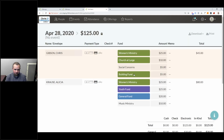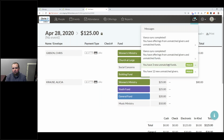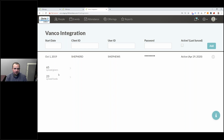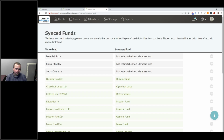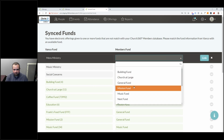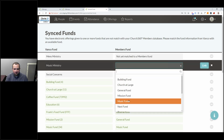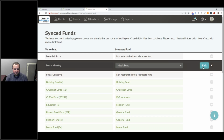This one says social concerns. This one's music ministry. If I go back here to new unmatched funds, and by the way, I'm going up to notifications. It'll tell you when you have unmatched funds or givers. I could also go to Vanko integration, go to synced funds, and enter it in here. Well, there's the men's ministry. I don't have a fund for that. There's the music ministry. I do, music fund, link.